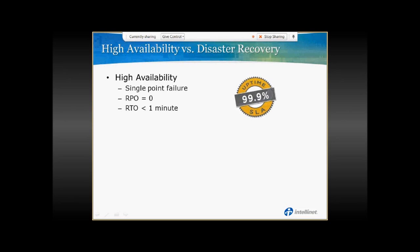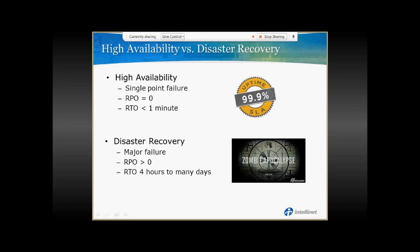Now, we have the same type of metrics when it comes to disaster recovery, but this is some type of major failure. You've lost your data center. You've lost a city through an earthquake or fire or flood or tornado event, something really bad, and you have to move to a completely different location. In this case, your recovery point objective is usually greater than 0. It can be a matter of a few minutes or a few hours, depending on the technology that you use. And your recovery time objective is usually 4 hours to several days, again, depending on the technology choices and the preparation that you've made for this.